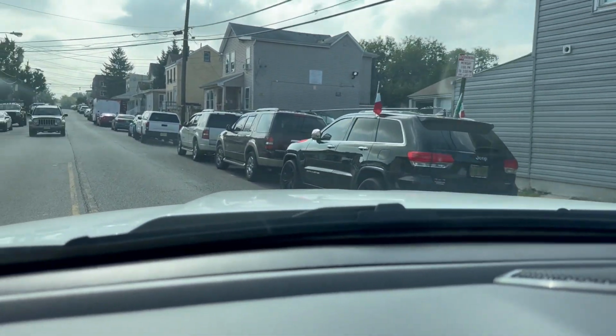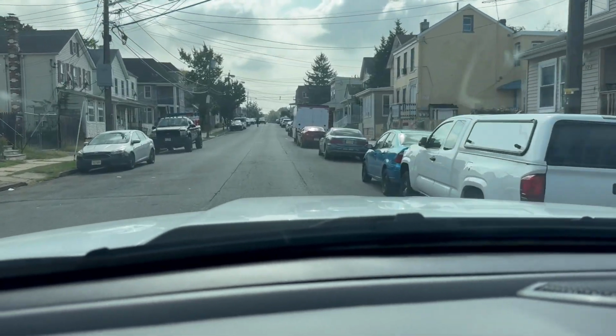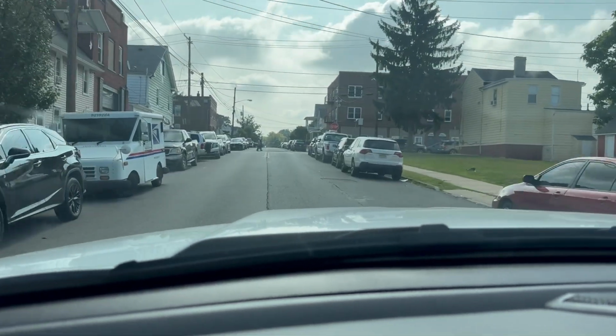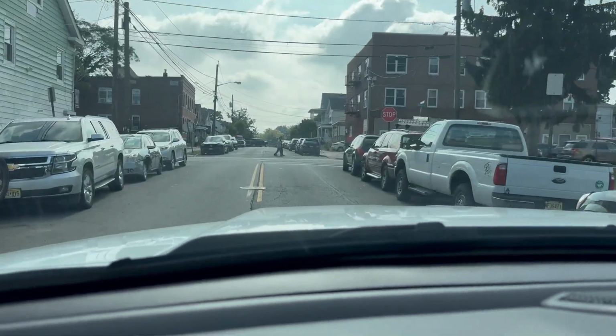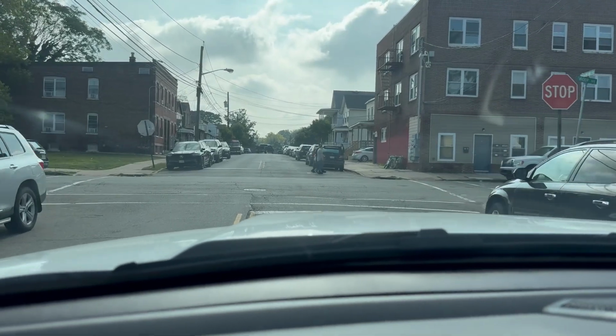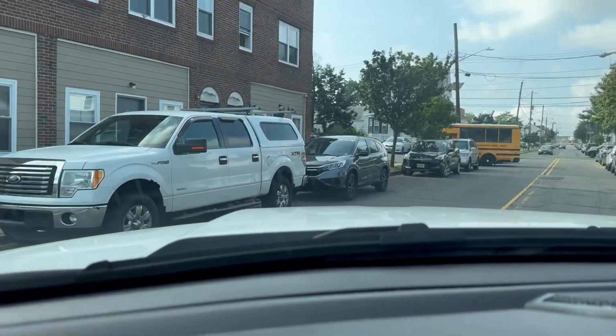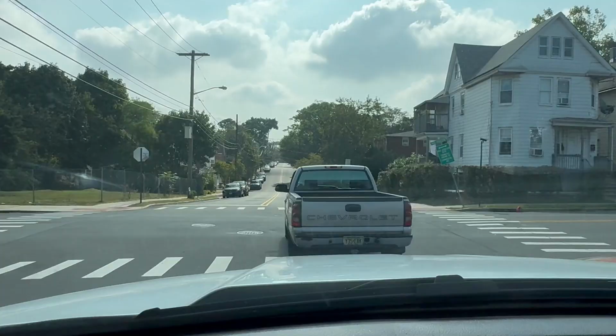The houses usually need a little bit more work. Some of the neighborhoods are not quite there yet. As far as average prices go, single families, you'll see in the 300,000 to 400,000 range. Multis, 400,000 to 500,000. Sometimes a little bit higher if it's like a 4-family. It really depends.